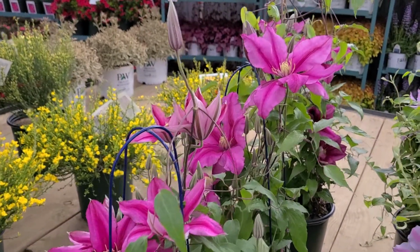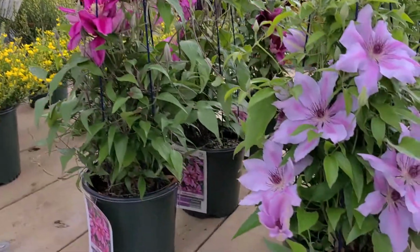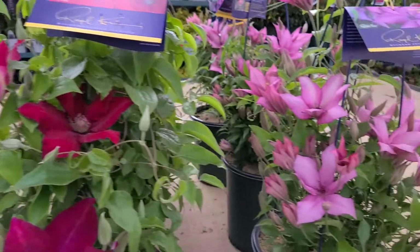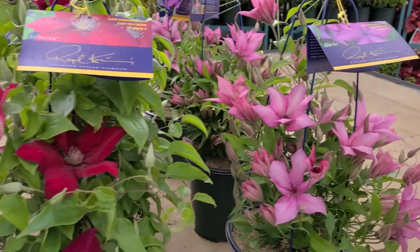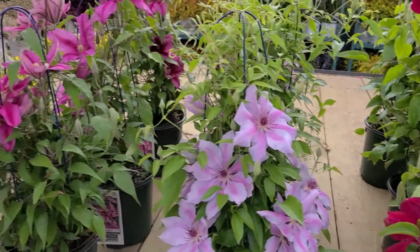So this is Clematis Liberation, and then this is Nelly Moser, and then this is Rebecca, and then finally the little dwarf one on the end is Giselle with its pretty pink flowers. Lots of color, different sizes, all of them truly beautiful selections.